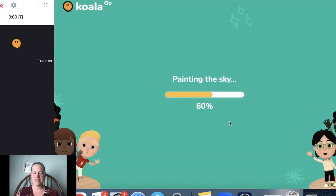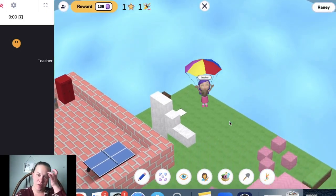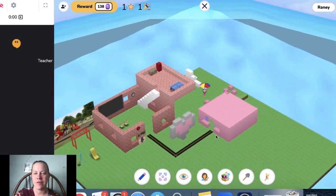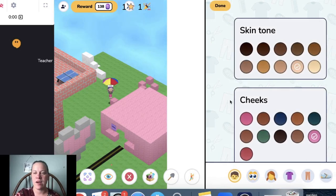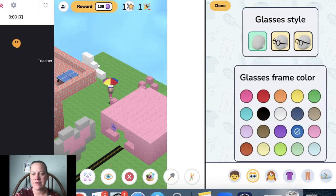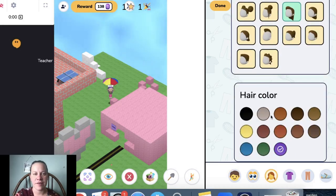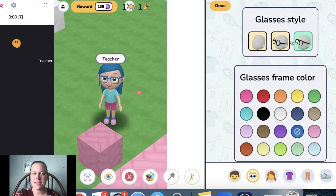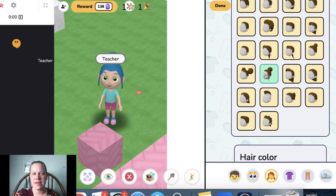This is kind of cool. Think of it like a Minecraft style thing. My students absolutely love this. So you can come in and you can build, you can change your avatar, you can do different things here. So you go in, you can customize your avatar, and I can make my avatar look completely different. Maybe I want her to have blue hair. Zoom in here. So she'll have blue hair, glasses, and all these different things, change their hairstyle.